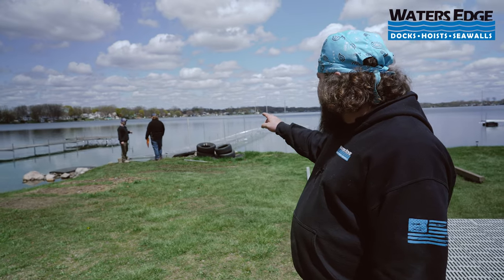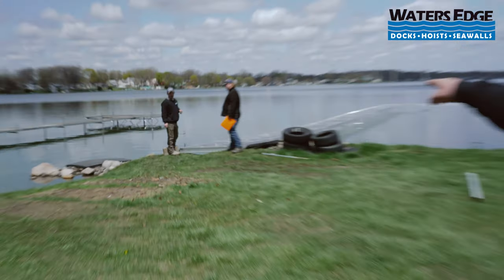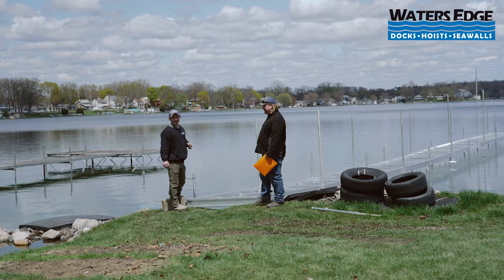Garrick, are we gonna put smooth end caps on the ends of these? Yes. Well, that's what we're discussing right now. We're discussing finishing touches. Okay.